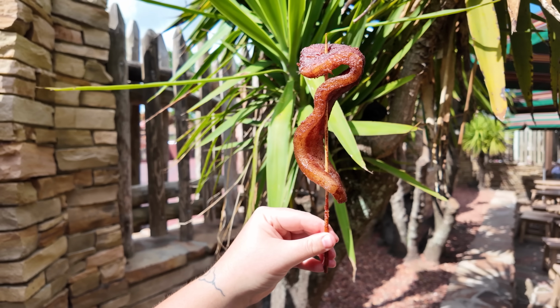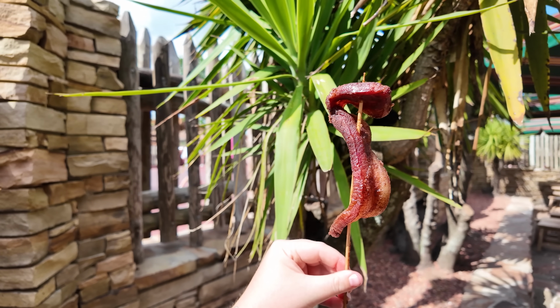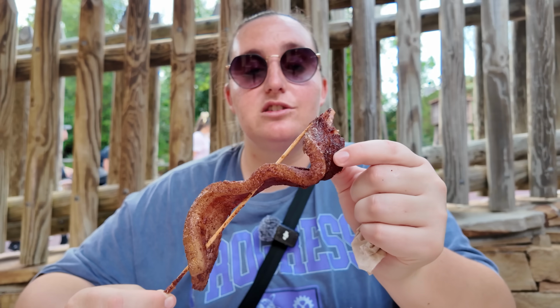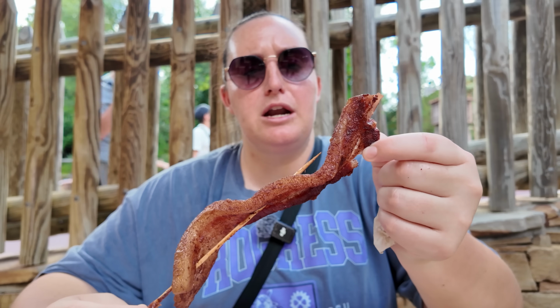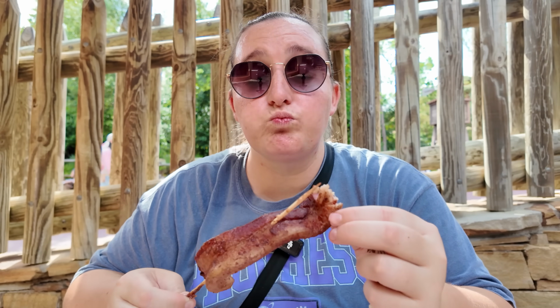You've got a thick slab of pork belly there. Candied, it's not overly sweet, which I like. There's a little bit of charring. It's not super crispy. I wish it was a little bit more crisp. However, I really like the fattiness paired with the sweetness from the candied bacon skewer. A little bit hard to eat. Another thing that's messy, we're having all the messy foods today. That's what this Disney food hack video is all about, I guess.